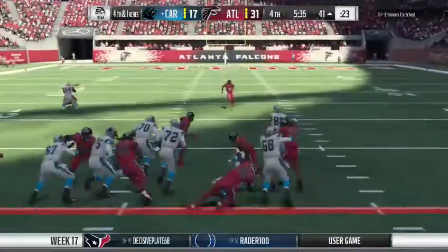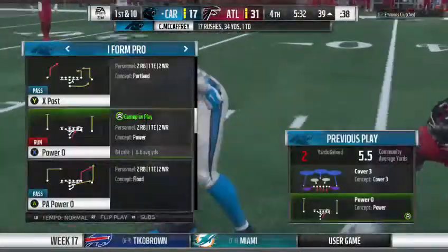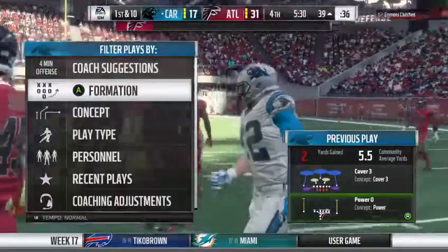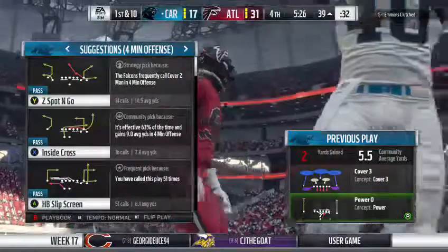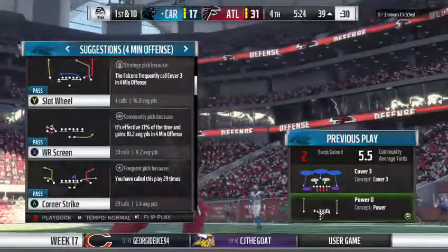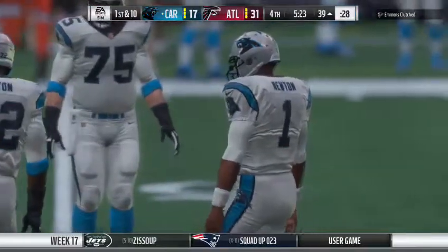Here we go with McCaffrey. 2 yards is the pickup, and that leads to a Carolina 1st down. 4th and inches. Does he get the first? You bet he does. He knows exactly where he needs to be, and he's going to fight his way forward to get a couple of yards and ensure he keeps the chains moving.